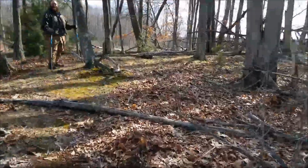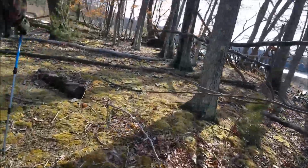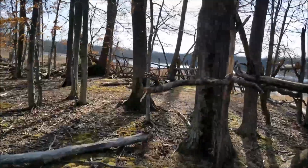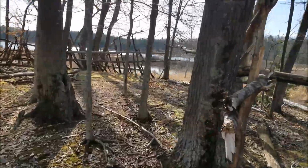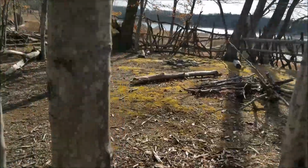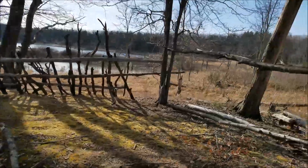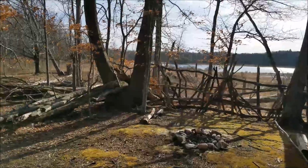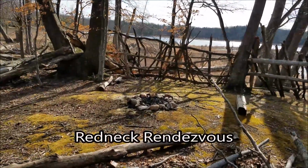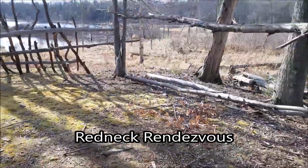So this is the first stop on the campsite tour. They've been camping here a while. They keep adding walls and other things to it, which is kind of neat. But on some of the logs, they actually nailed them into the tree, which kind of sucks. Yeah, it really sucks. I affectionately call it the redneck rendezvous. There's always trash back in here. They set fireworks off. They've carved up this tree.